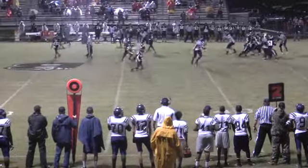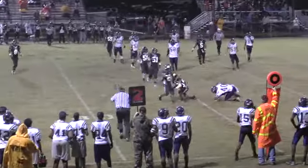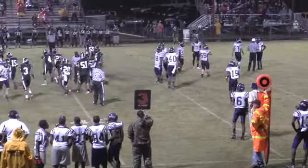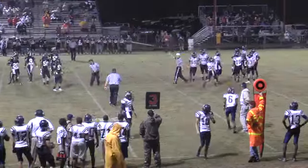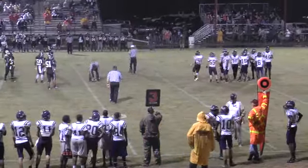All right, we are back. The 2nd and 5. Holyfield throws. It's complete to Bale, and there'll be no gain on the play, maybe a little bit of a loss. Bearden covered it very well. Dragons trying to catch him off guard. It'll bring up 3rd and 7. 1:20 to go in the first quarter. No score.